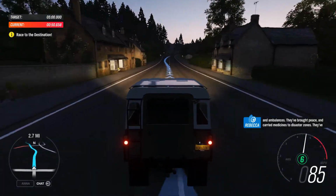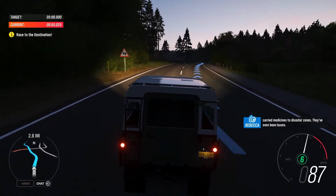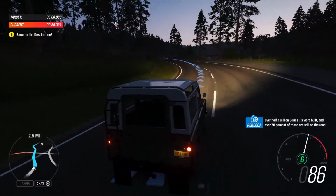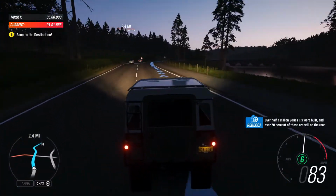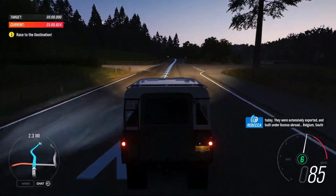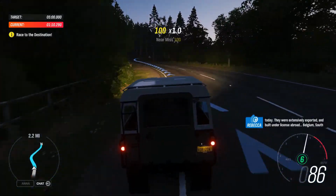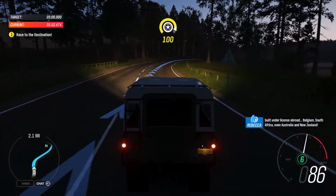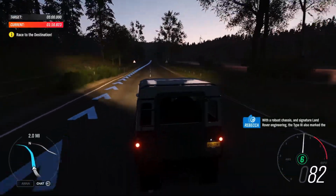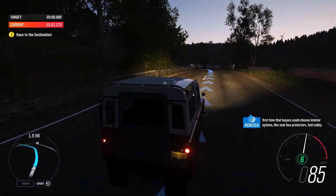They've brought peace and carried medicines to disaster zones. They've even been buses. Over 500,000 Land Rover Series 3s were built, and over 70% of those are still on the road today. They were extensively exported and built under license abroad. Belgium, South Africa, even Australia and New Zealand. With a robust chassis and signature Land Rover engineering, the Type 3 also marked the first time that buyers could choose interior.